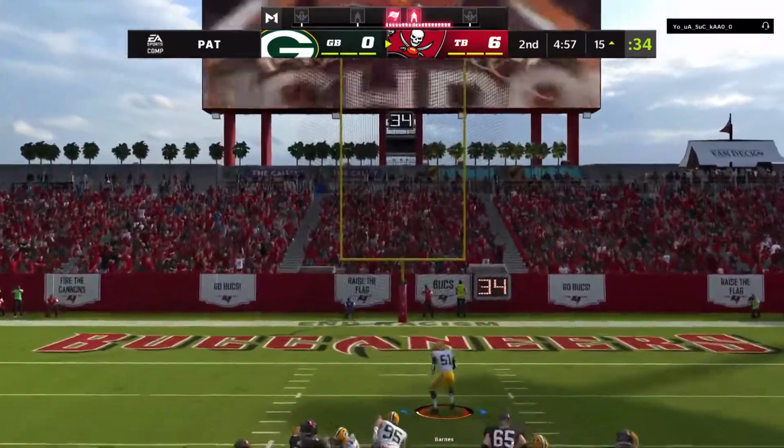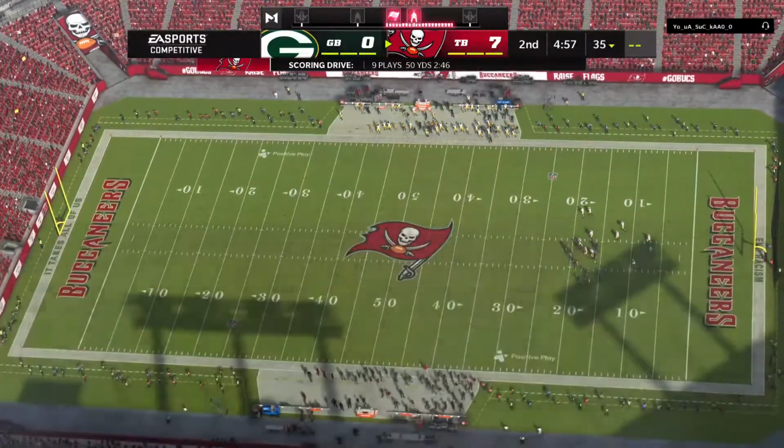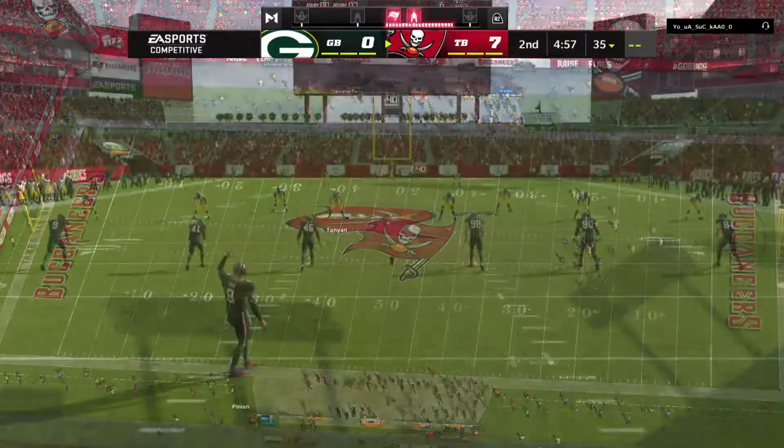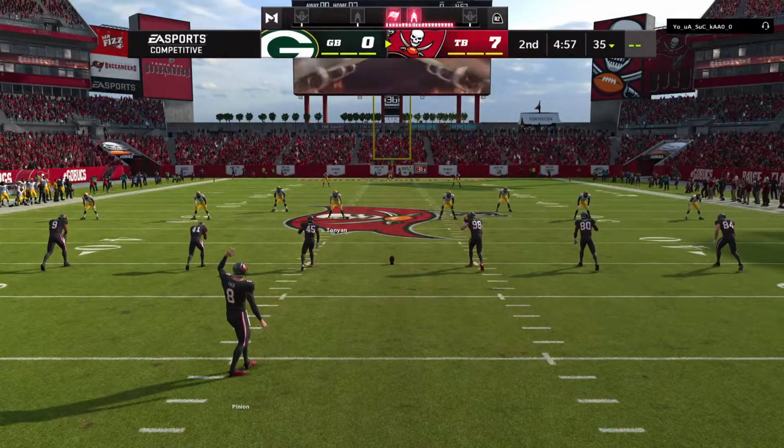You get down near the goal line, this is where having a sure-handed tight end becomes a luxury. And it pays off big time, especially when the defense sells out against the run. He finds himself open for an easy touchdown.